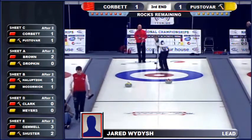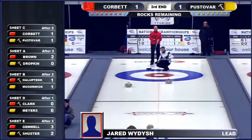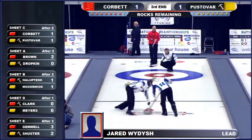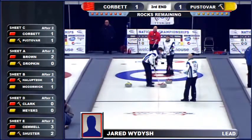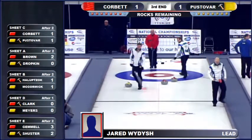So Jared Wittish here, going to try and draw around that rock, his first rock. We're still searching for a picture for Jared. Yeah, he looks a little blue. You know, the Blue Man Group is coming here next month. He may just stick around. Jared's got too much hair to be a member of the Blue Man Group. Okay.